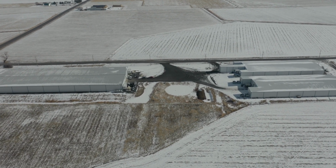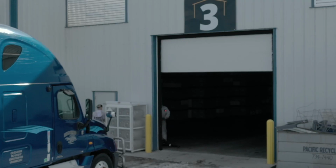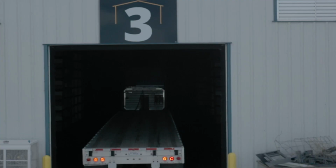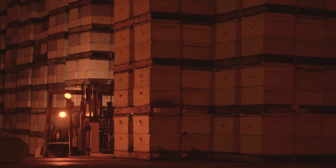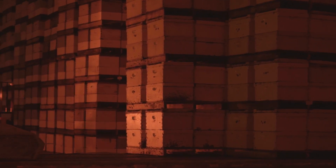The November Idaho winter is well below zero, but inside these nondescript sheds, we find something quite remarkable and totally unexpected. Some beekeepers overwinter their hives in these temperature-controlled sheds, avoiding the frigid winter temperatures and helping their bees conserve energy.